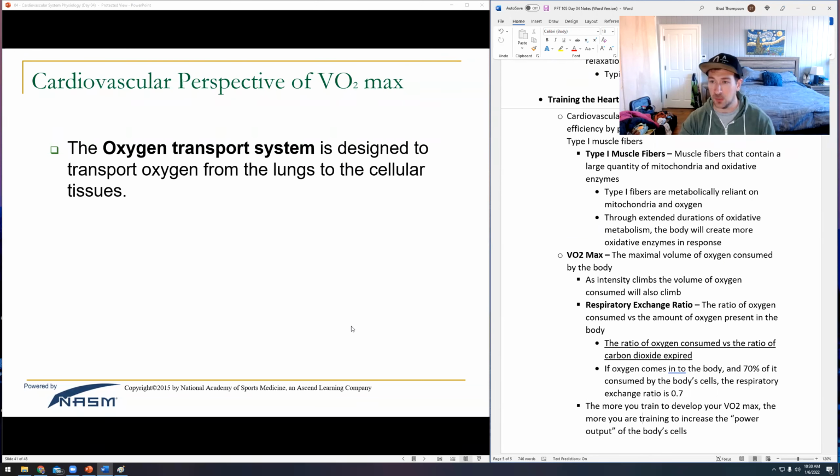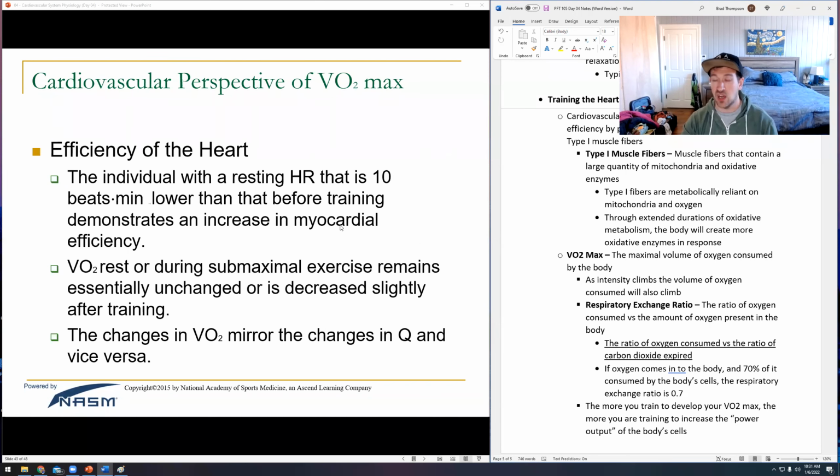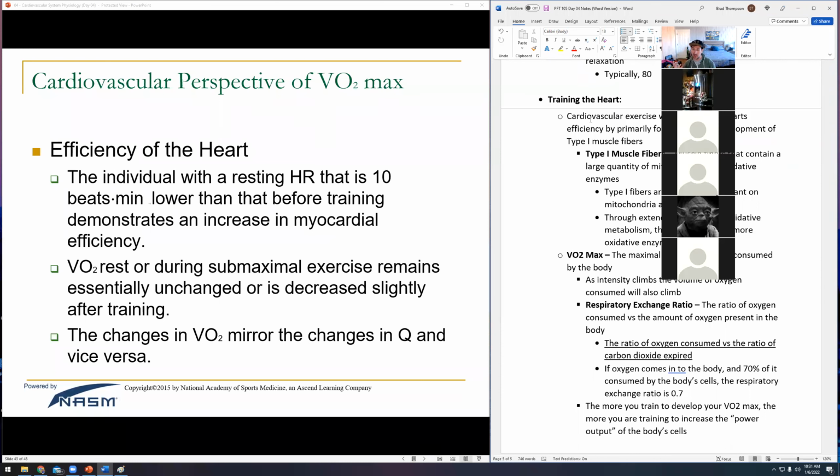So there's a couple of little bits here at the end that NASM's never going to test you on, but just talking about this, one of the things is called preload. Preload is the volume that actually stretches out your heart before it squeezes back. And so, depending on how flexible your heart is, it's important. It's not really something we have much of an effect on. I mean, the more you train and the more you draw blood into your heart, the better it will get at contracting. There's also the efficiency, right? If you're at rest, you're still going to be consuming more oxygen than somebody who is in less shape.